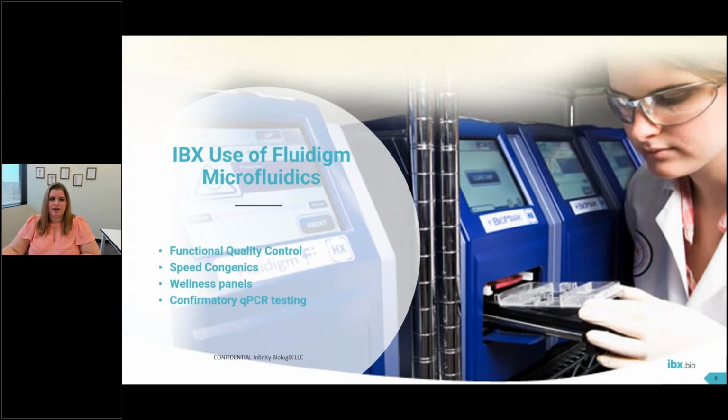So I wanted to discuss IBX's use of Fluidigm microfluidics. One of the most important uses is our functional quality control panel, which will be discussed in detail in the next slide. Another is speed congenics, which is a test that we previously ran on another platform. To improve turnaround times and save on costs, we transferred it to the Fluidigm platform. This included working with Fluidigm to develop the 24 by 192 array so that 192 assays could be run with 24 samples. The original array ran 24 assays with 192 samples. We worked closely with Fluidigm to develop this new protocol, which allowed us to generate large amounts of data for small sample sets quickly and accurately.